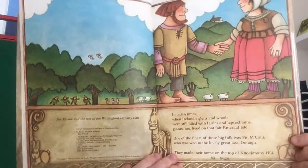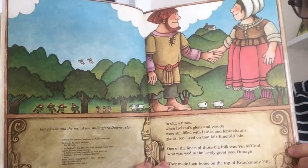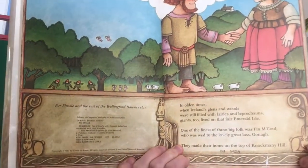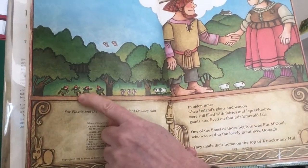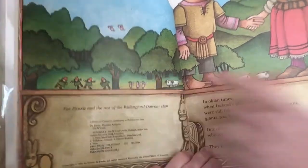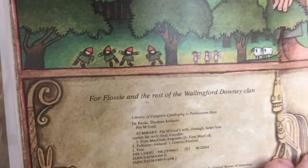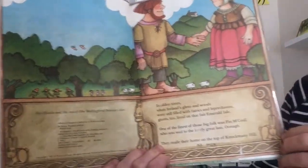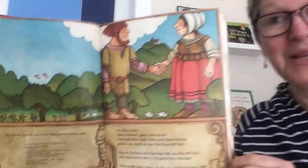Oh, wow. So here's the first page, and I think that must be a giant. Maybe that's his wife. And that's interesting, these are not little people. Look, they have little wings. I wonder if they are like fairies. Oh my gosh, and some of them are flying over here. Okay, let's get started.